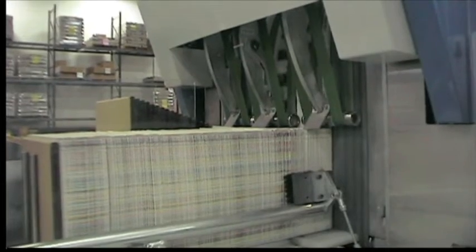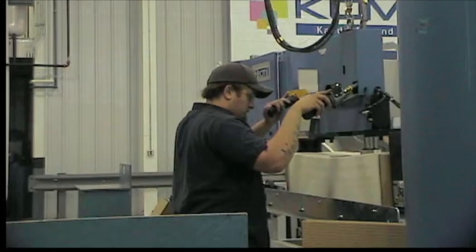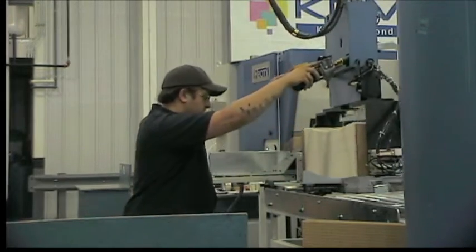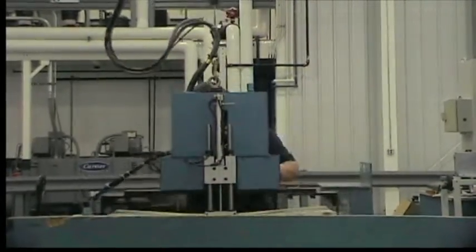As each section of the magazine is finished, another machine packs them into bricks. The bricks are then manually loaded onto a skid and taken to another room where they'll be loaded into the bindery system.